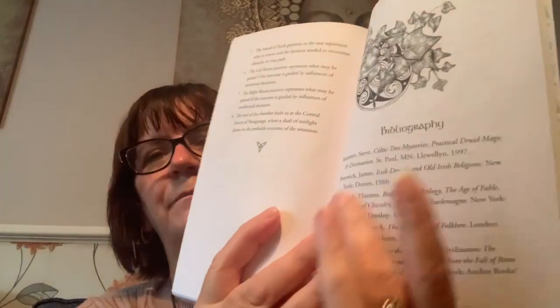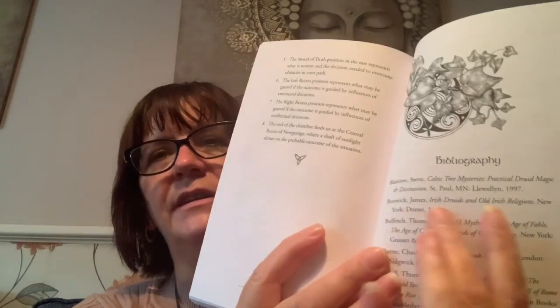The New Grange spread. There's a New Grange spread there, and then you get all different kinds of places that you can look into, to learn more about them. And then it says in the back, enter the magical grove and find timeless secrets of the forest waiting to be discovered. The Voice of the Trees Oracle offers a practical and beautiful way to connect with Celtic tree energy and use it as a source of guidance, inspiration and insight in your life. This companion guide tells you how.